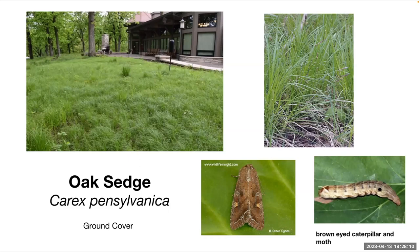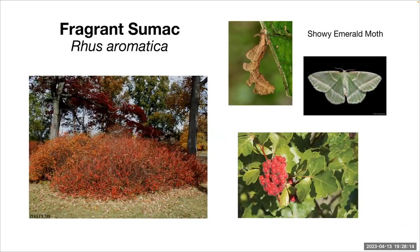Next slide. I should also say that the maximum height on the oak sedge is about 6 to 8 inches if you don't cut it. So it's just low.